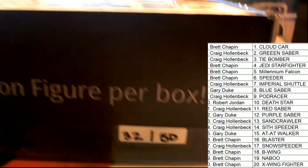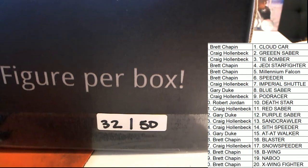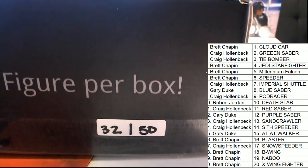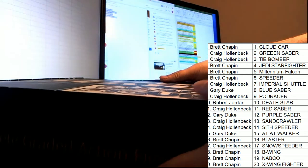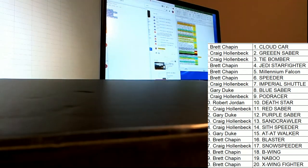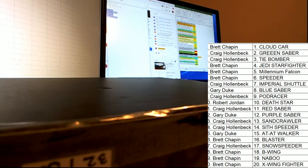Let's see what happens. That was a really nice gold auto in there. Yeah, I actually saw part of that break. There was a good hit in the box, at least. I hope there's a great hit in this. I'd love to see somebody getting a ticket, like a Yoda ticket, or just getting something really nice.